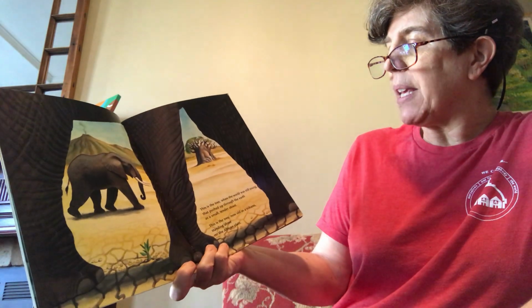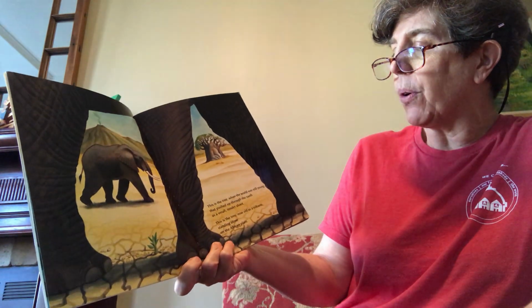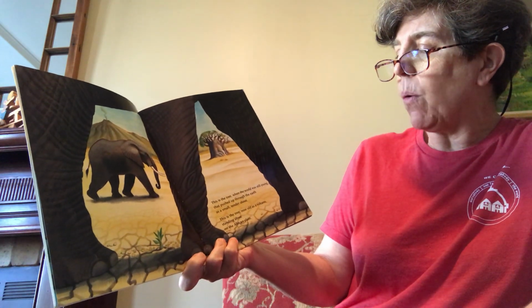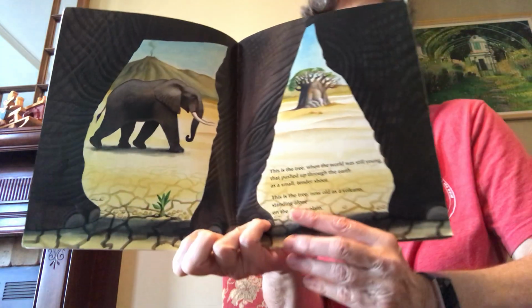This is the tree when the world was still young that pushed up through the earth as a small tender shoot. This is the tree now old as a volcano standing alone on the African plain.